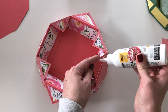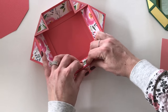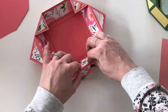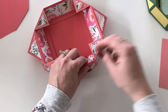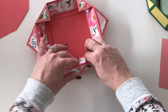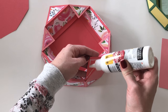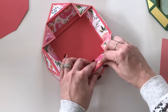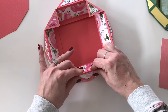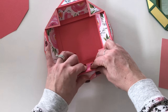Probably doesn't really matter which order you go in, but I do think it's nice to jump across to opposite sides instead of going around in a circle. Sometimes when you go around in a circle, when you get to where you started, you find that something could be a little bit off. In this case, it would probably be fine, but it's just a general rule of thumb that I like to use.